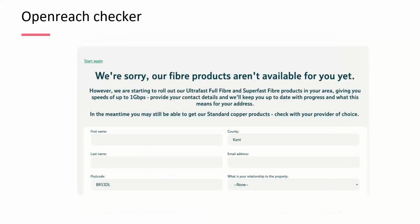And in some cases, when using the Openreach one, it might not report fibre products in the area, even if you can see that they've got some rollout plans. That's due to the time for the rollouts to complete. But they often do offer a way for people to register so they can get contacted if the rollout becomes available.